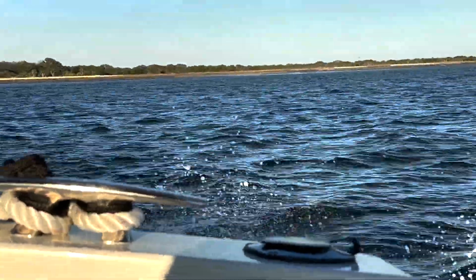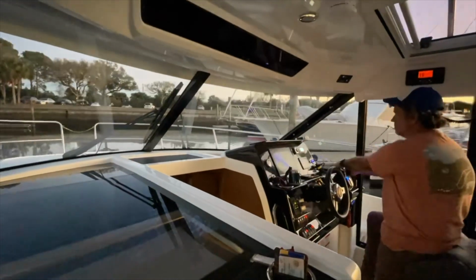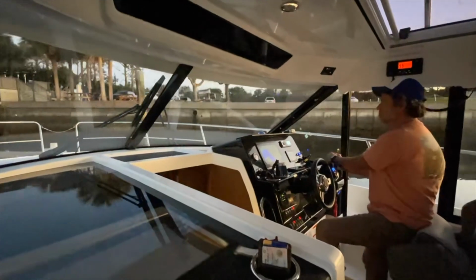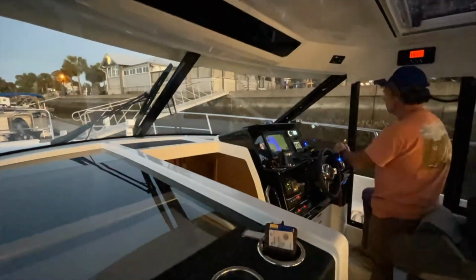Coming into our marina, we maneuver with just the throttles as we head in. We have a hard starboard turn, then a hard port turn into our slip, taking both those slowly. We have one touch on the bow thruster to keep us even, and then we're home.